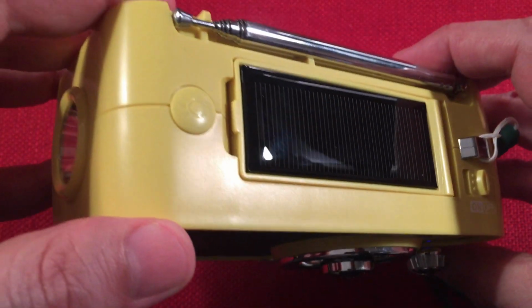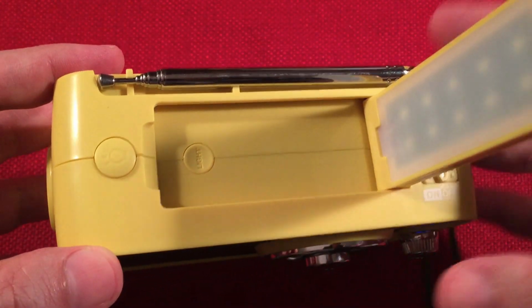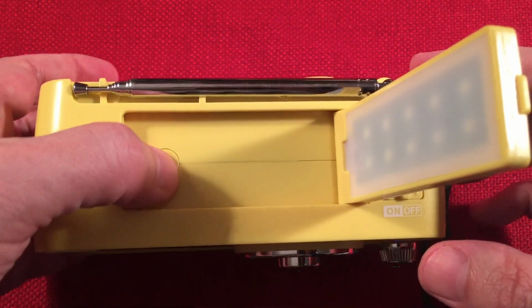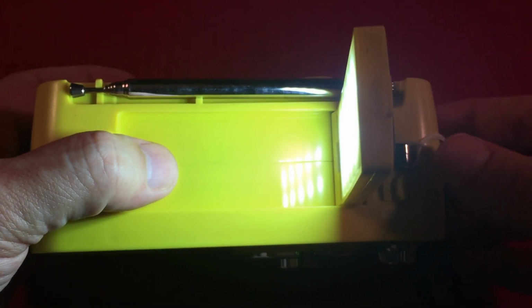Top of the radio, we have the reading lamp, which comes up. I love this. It comes up and does not turn on. That is great. There's no motion sensor. There's no goofiness to it. There's no in-between. There's a switch right here. Bam. Liking that. Now they say it's 0.2 of a watt.